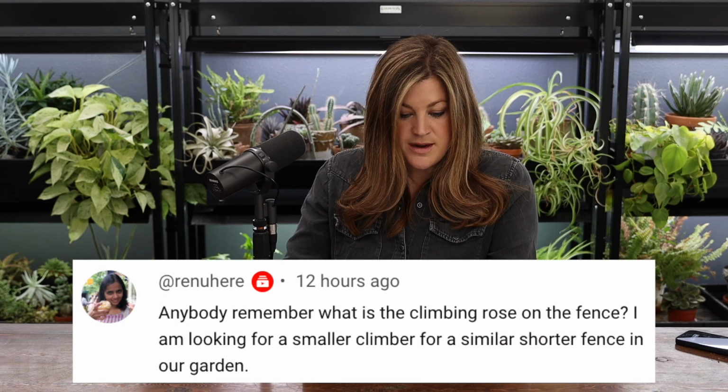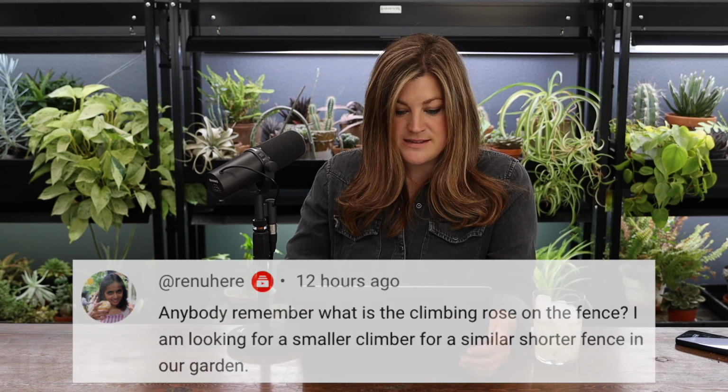Renu said, anybody here remember what is the climbing rose on the fence? Does anybody remember? Because I don't remember. It's pink, and I don't know if I planted it in a video or not. I guess I could go back and look, but I do not remember the name of that one.